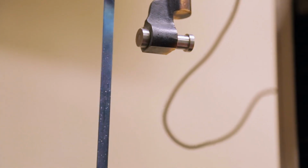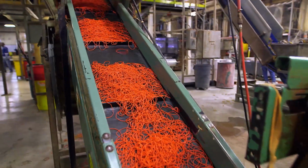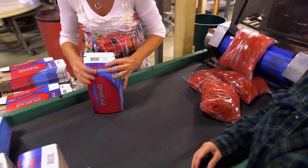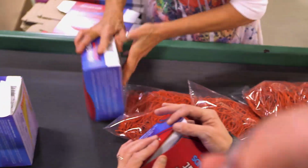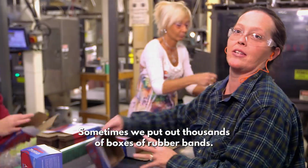We're going back to the cutting machine now. Thank you. The cut bands travel up a conveyor belt, which takes them to a gravity-fed packaging machine, dropping them into half-kilogram bags. The bags are then conveyed over to this friendly crew. We're the lines we band together. These ladies box the bags. Look at them go. Some days we put out thousands of boxes of rubber bands.